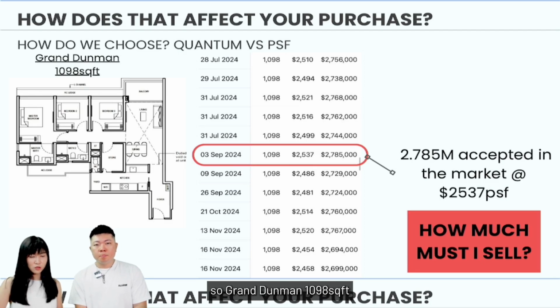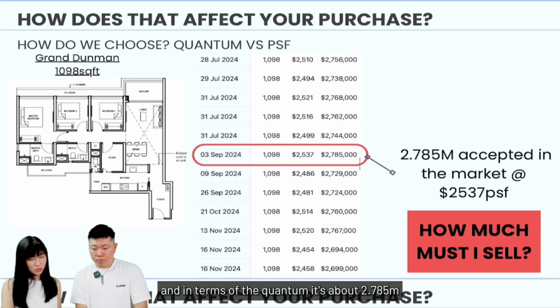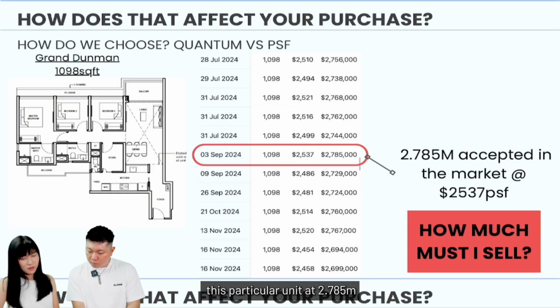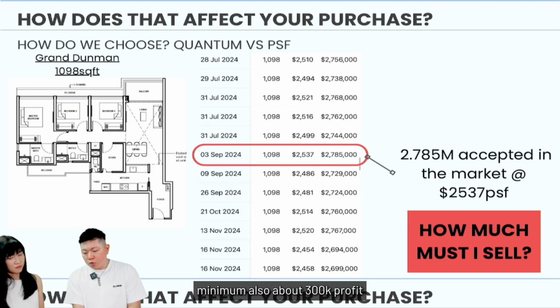So Grand Diamond 1098 square feet has already transacted at 2.5 per square foot, and in terms of the quantum it is about 2.785. So Jinping, if let's say I buy this particular unit at Grand Diamond at 2.785, how much must I sell to be able to make a decent profit? Minimum also about 300k profit lah. So at least almost 3.1 lah.